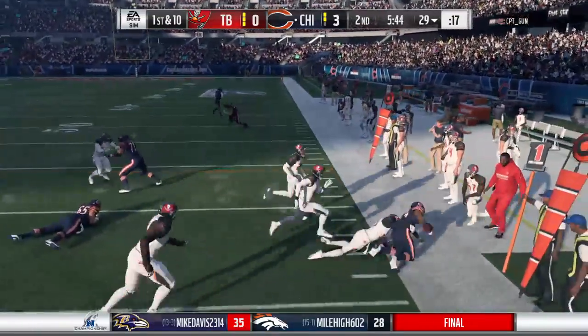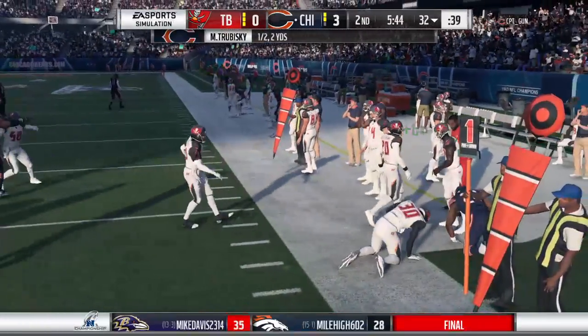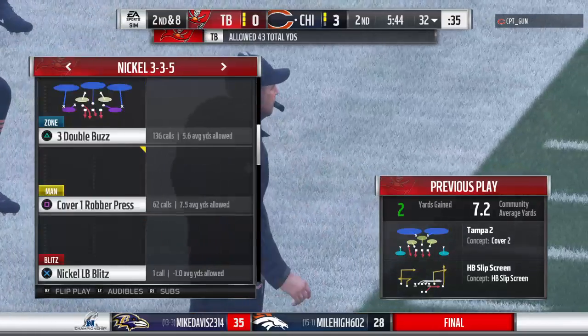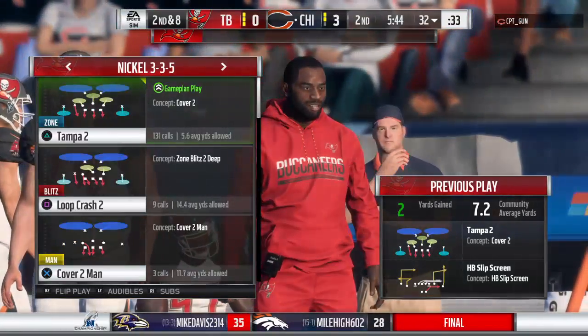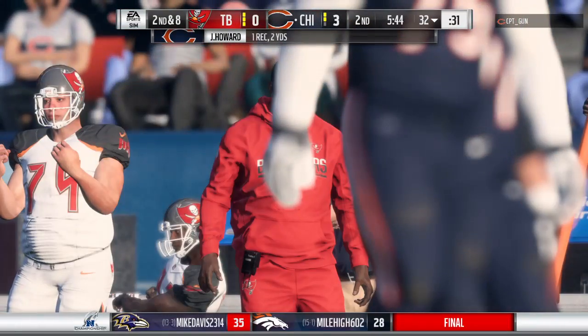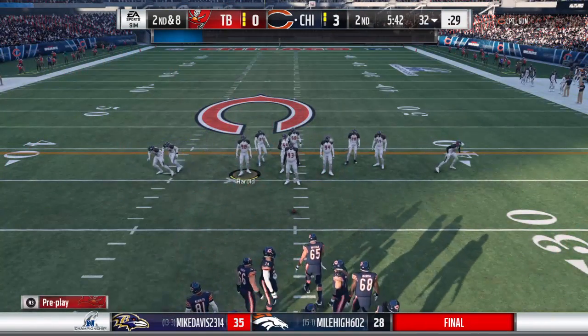They'll set up the screen to Howard. They hold him to only 2 there on the screen. It's second down. In order for a screen pass to break big, a lot of things have to come together and be well executed. But all it takes is one small thing to go wrong and keep it from being a big game.